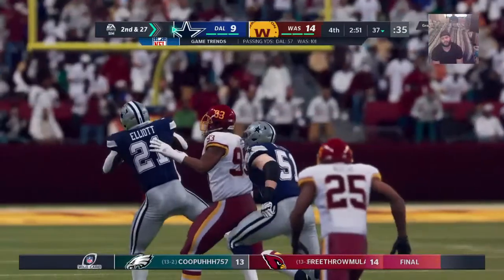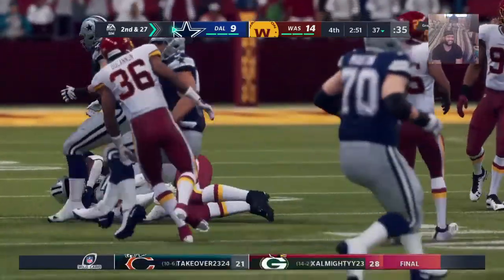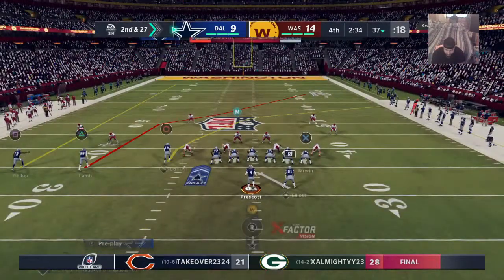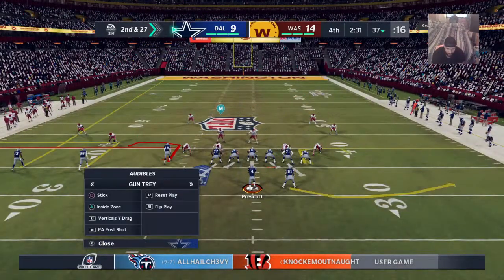Second and 27. So they had the big loss on that first down pass play and are facing a second and long.